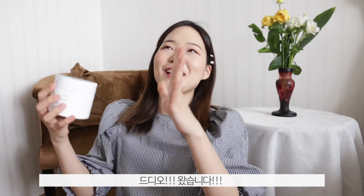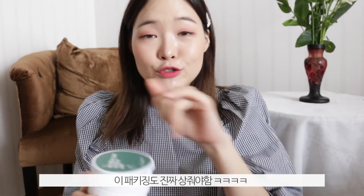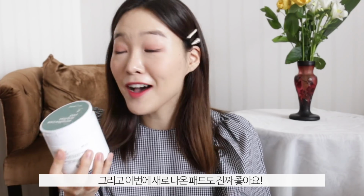Oh my gosh, next up, finally, is here. It is the Bellamonster Sensitive Care Solution Pad. I've been raving about this. Wait, no, actually, I have raved about it, but I just didn't have the chance to upload the videos yet. As you guys know, I love the Bellamonster pads. I think they're so affordable. This case is evolutionary, and this new one is indeed, my friends, amazing.